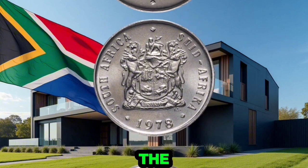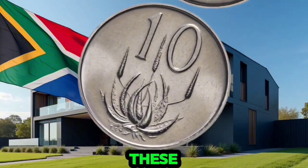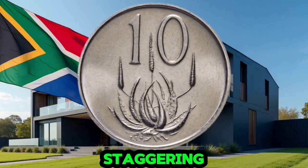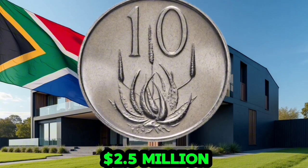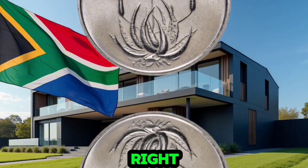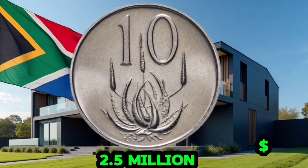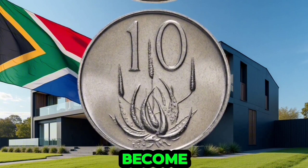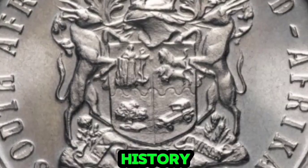Now, here's the thing that's shocking. One of these rare 1978 10-cent coins was sold at auction for a staggering $2.5 million. Yes, you heard that right. $2.5 million. That's what happens when rarity meets history, and collectors are willing to pay top dollar for something that has become a symbol of numismatic history.